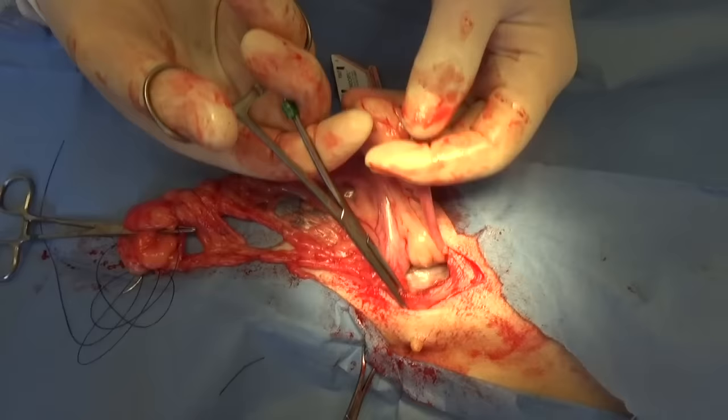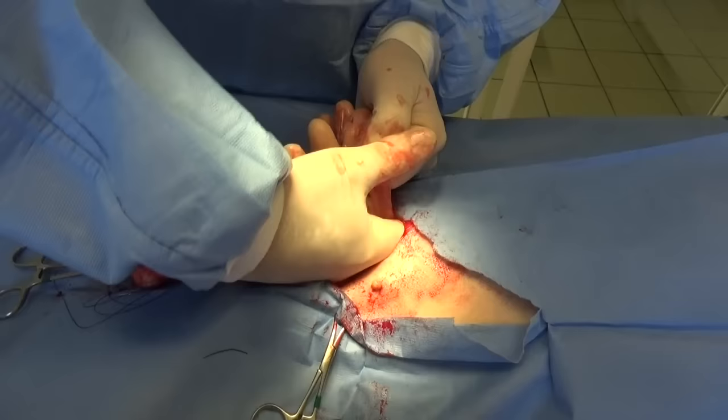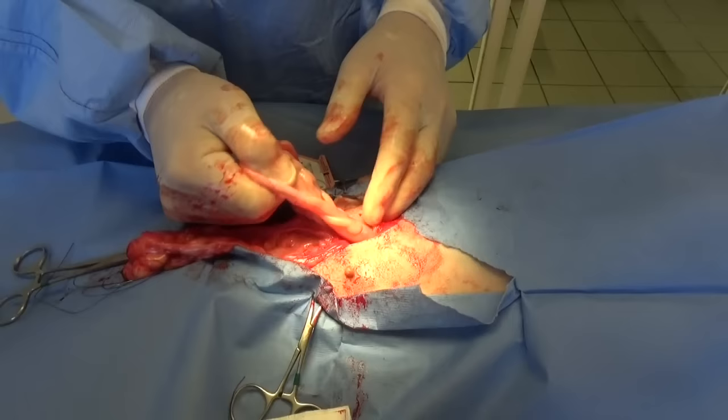Okay, so let's go for the other one. Let's see if we can pull it up. Oh my gosh, that's tight. Wow. That's a tight one, isn't it? Well, let's see if I can reach down there and feel anything. I'm going to stretch that ligament and slowly pull it up. That one broke a little easier. See that little white spot? That's the ligament. It's coming up.